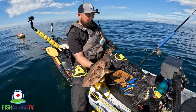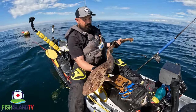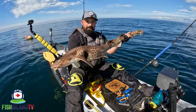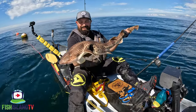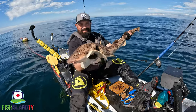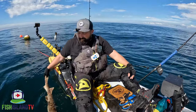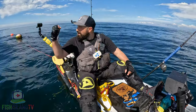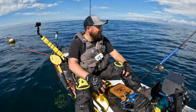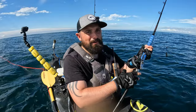Really strong fish. Photo done, let's get him back in. I think he's ready to go back. Go on, mate, off you go. Yes, get in there. Well, that's me gonna head back in now.